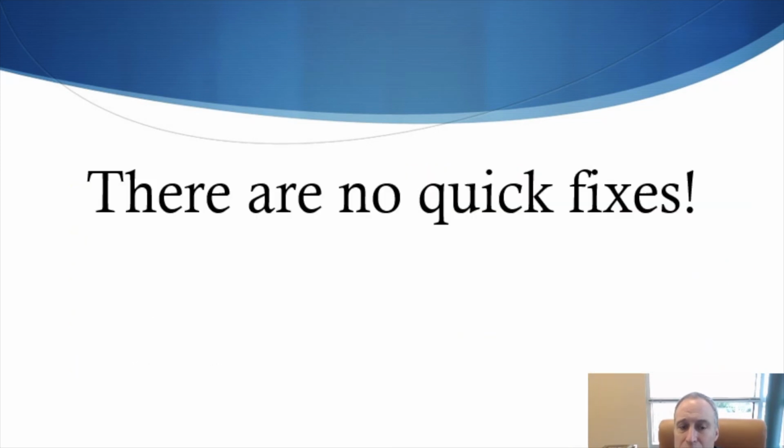But the truth is, there are no quick fixes, okay? There's no pill that's going to make it so you don't have to eat right or exercise. And quite honestly, if you have a surgical problem, there's not a solution but a surgery for it. So let's look into that a little bit more.